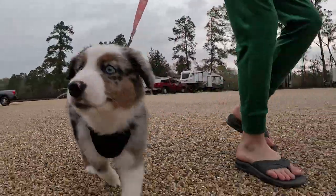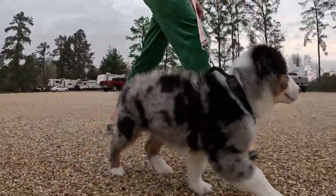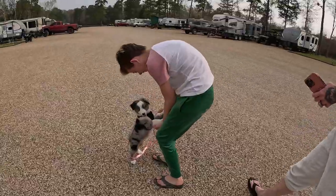This little dog is melting my heart. Little baby's running. Who would have known that this little animal could seriously warm your heart so much. She's the sweetest little thing.